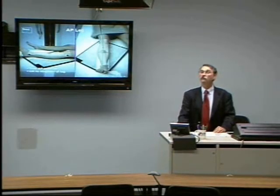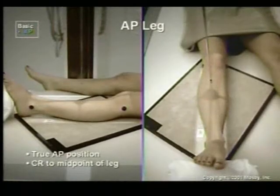In X-ray school, we're going to take you through the entire body. We're going to show you all of the individual bones in the human skeleton and systems that lend themselves to imaging with radiography. For instance, this is an AP leg. This is a tibia fibula, the space between your knee and your ankle.